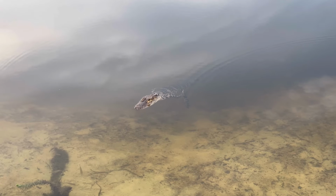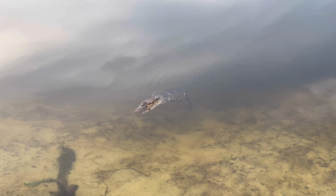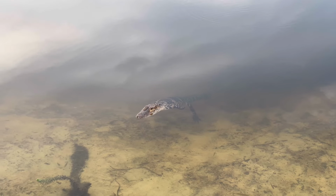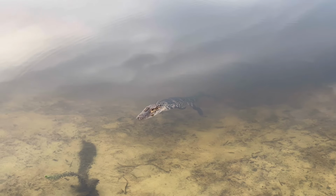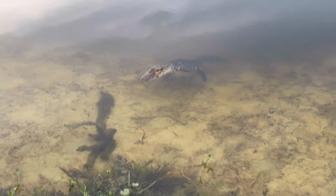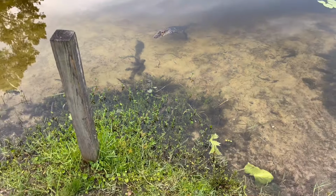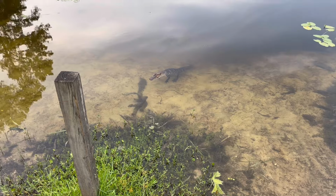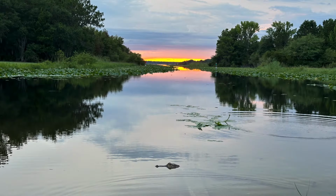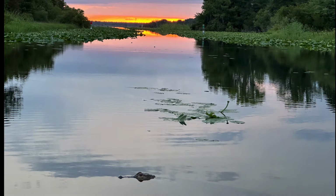This guy's definitely not scared. Coming in, checking it out. You can't see how close he really is. There's my toes, and there he goes. I spent the rest of the evening watching the sunset with my new alligator friend.